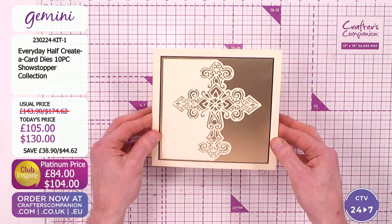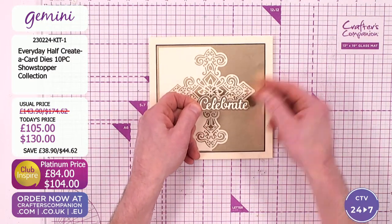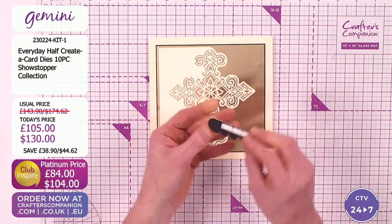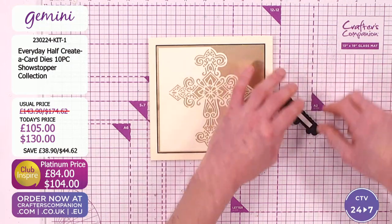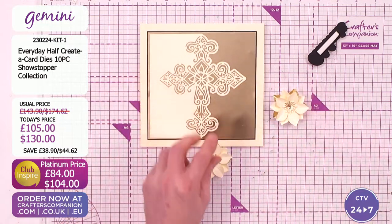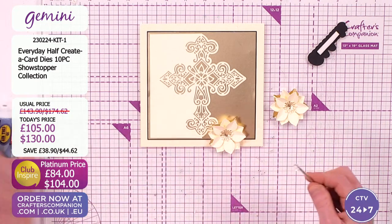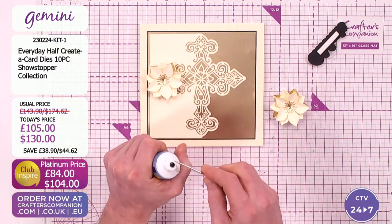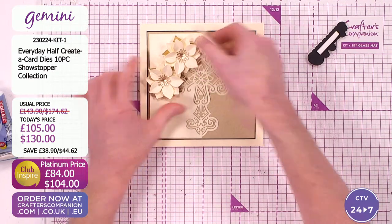Beautiful, that. Even if you were just to keep it like that, Ben, it would look beautiful. But I've gone in with one of my celebrate sentiments, which was from our Daisy Frames, the sentiment that comes in the middle. I'm not going to put it on just yet because I've created these from our Floral Creation die set, layered up in ivory card and gold satin cardstock. I've done three, and I'm going to come a little bit to the side. I'm not overly bothered that we're not going to see the left-hand side, because the purpose of this would be a card for maybe an anniversary.